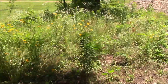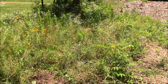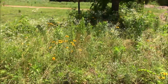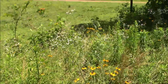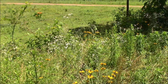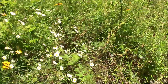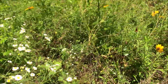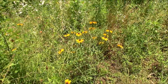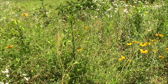So yeah, a lot of these, well, they're yellow flowers with a brown center. Oh yeah, a bunch of little butterflies, and then all these white flowers with the yellow center. These are nice. They're very complementary to these, which those little butterflies seem to be loving. Very cool.